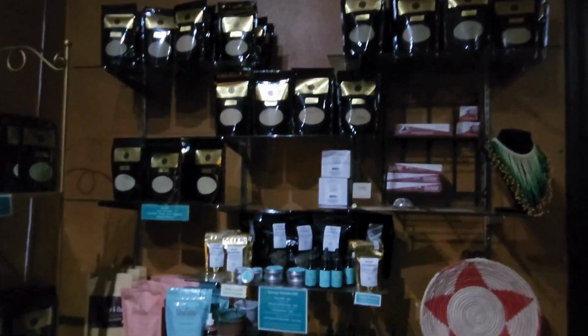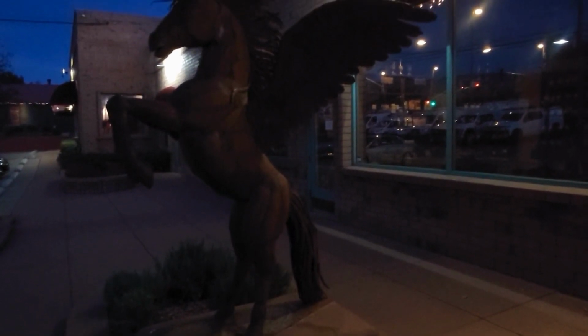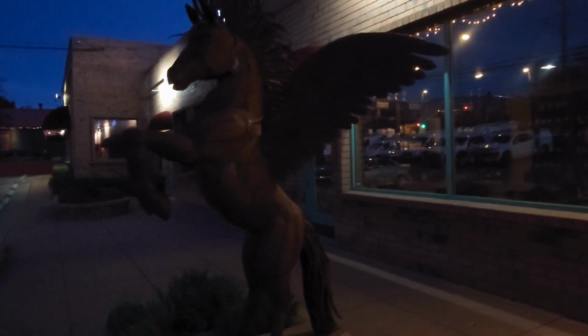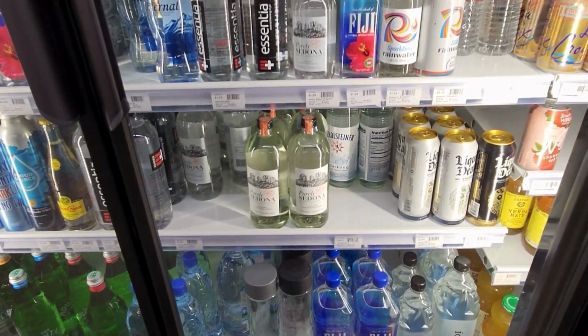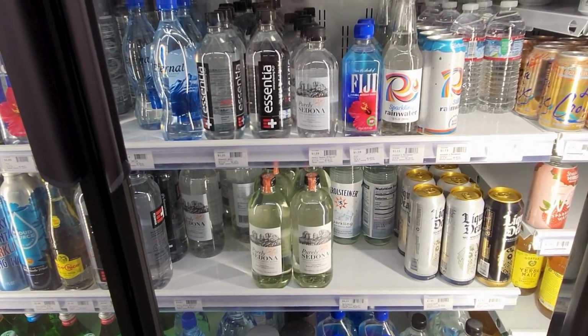We went over to Natural Grocers, which is basically like Alassin's, where it has a whole supplement section. I basically went in order to get Purely Sedona water. Now you can get that at Whole Foods, but getting it here, they say Sedona water itself is healing.